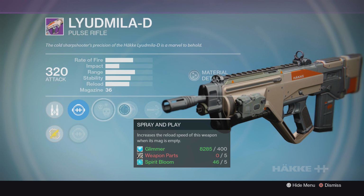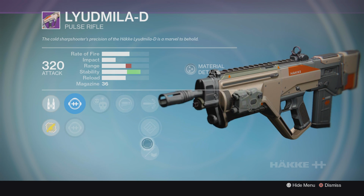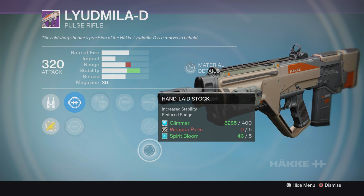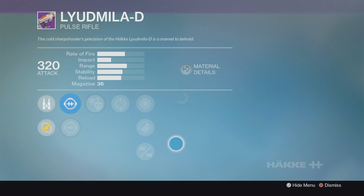There's good synergy there since you're going to be getting bonus damage after kills, and when your magazine's empty, you'll be able to reload very, very quickly. Add that in with the great bonus to stability that you get with hand laid stock, and roll number 2 is a pretty darn good PvE version of this weapon. So picking up roll number 2 of the Lyudmila this week isn't a bad idea, not a bad idea at all. Let's check out roll number 3 because it's very similar.